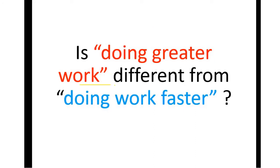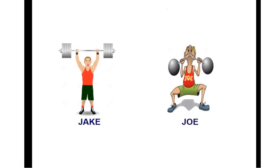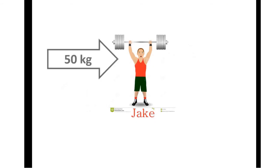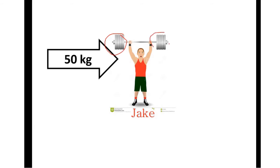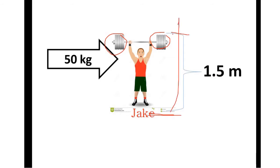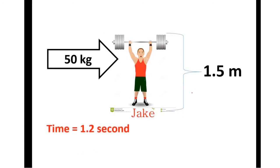So is doing greater work different from doing work faster? Let's find out. So I have here my two friends, Jake and Ju. Jake carries a 50-kilogram barbell. It's like one sack of rice. He lifts it a distance of 1.5 meters from the ground up to here. That's 1.5 meters. And how fast? He did that in just 1.2 seconds.